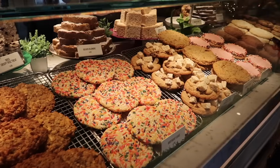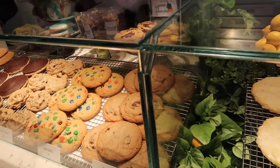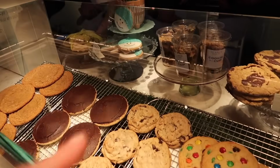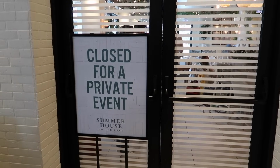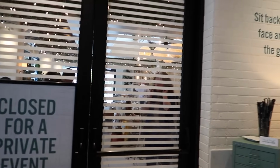The cookie bar, look at how good this all looks. Oh my goodness. Yeah, I might get a chocolate walnut next time one of these days. Oh look, they do have a little Christmas cookie too, that's cute. There's another room called the front porch that they said will be open soon. Right now it's closed for a private event. It looks like they're kind of still working on that, but that should be open soon.